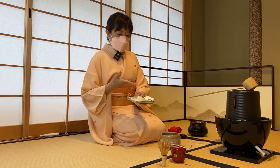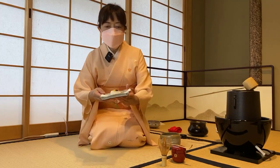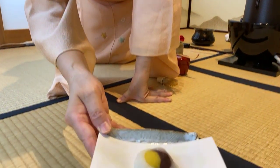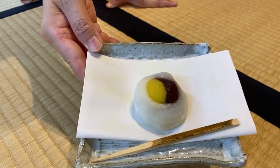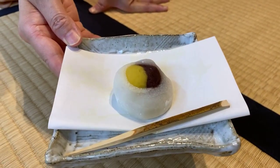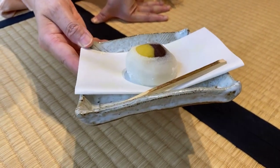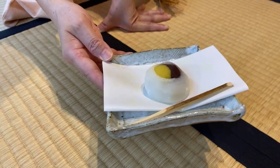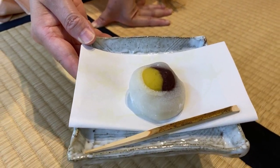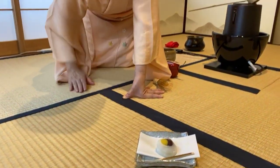Today's sweet. Wow, please show the guest today's sweet. Looks so nice, looks yummy. It's covered with soft mochi, rice cake, and inside is red bean anko. This yellow one is from the potato, satsumaimo, sweetened sweet potato. It represents a moon covered with cloud.